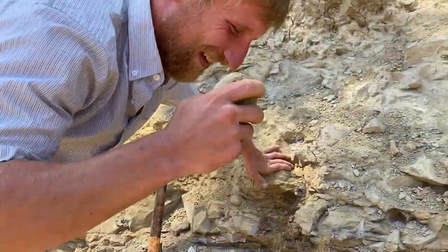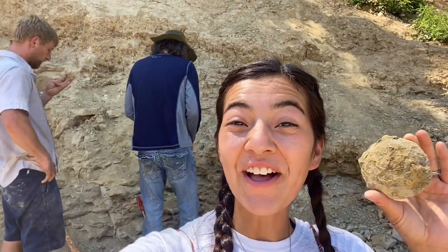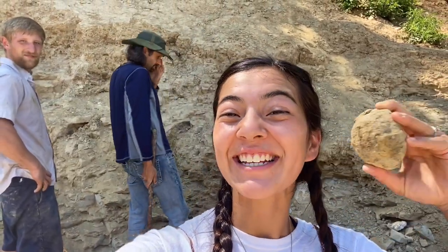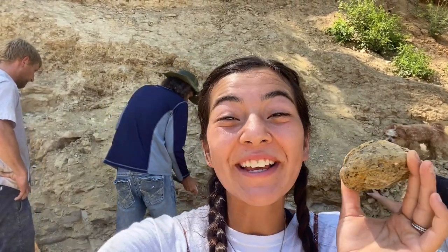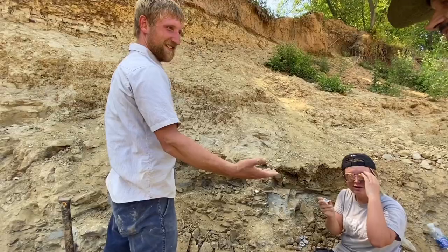Ooh, you hear that rattle? So Frank just found this really good sized geode, and it is just rattling. That means it's gonna be hollow and have some really beautiful crystals inside.